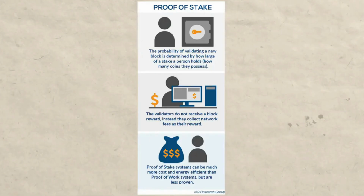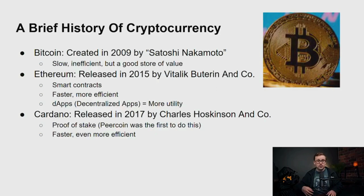And proof of stake is basically where you get to verify transactions, same as in the Bitcoin example, but in this case, you're just simply holding a bunch of that cryptocurrency and staking it. So the more cryptocurrency you hold, the more transactions you get to verify. Now, staking is faster and more efficient. It's also much more eco-friendly.